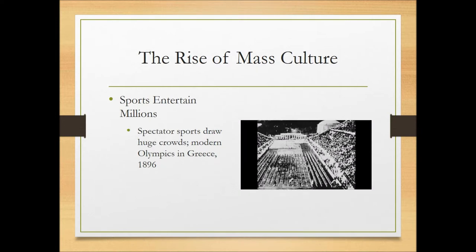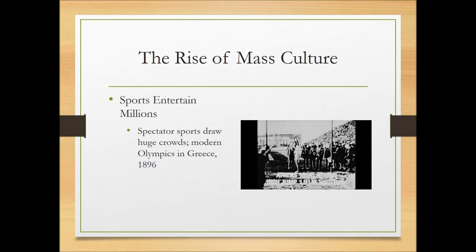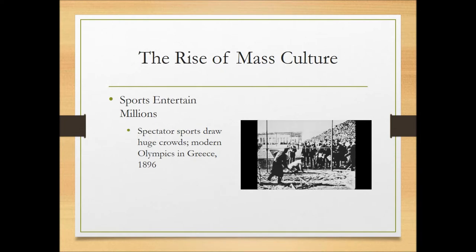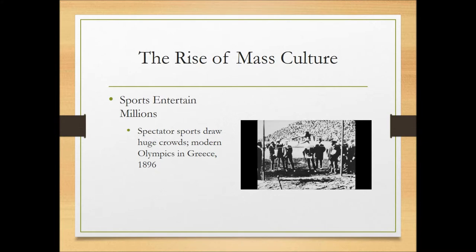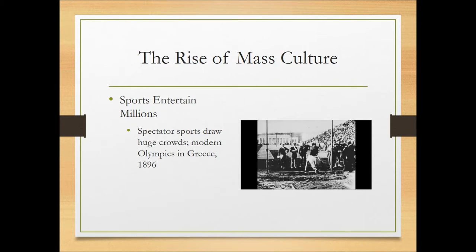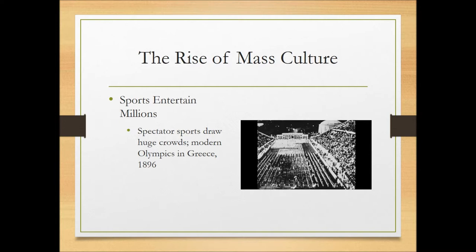Speaking of mass culture, just look at this, one of the oldest video recordings in history. Obviously, it was a sporting event. Of course it was, right? The Olympics were brought back in 1896, first held in Athens, Greece, in honor of the original Olympics. It drew huge crowds from all over the world to come watch the greatest athletes in the world perform at track and field events, at floor competitions, at wrestling or running or throwing javelin or jumping. And people, again, were coming from all over the world and were looking at some of the oldest video footage, which I just think is really cool.